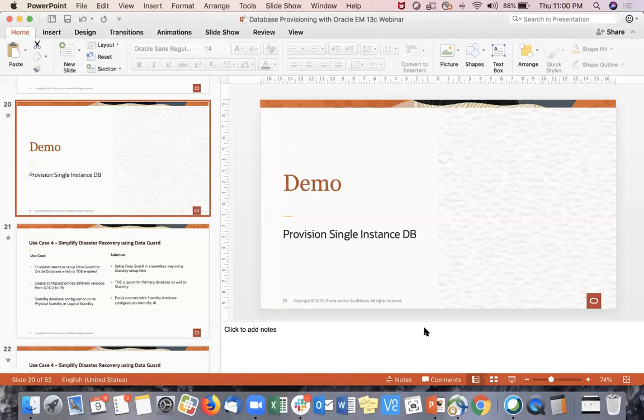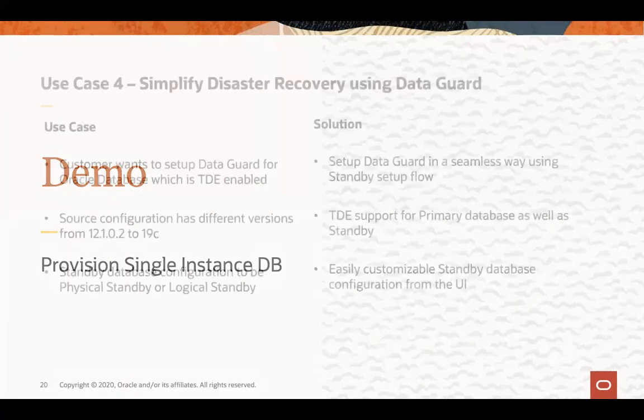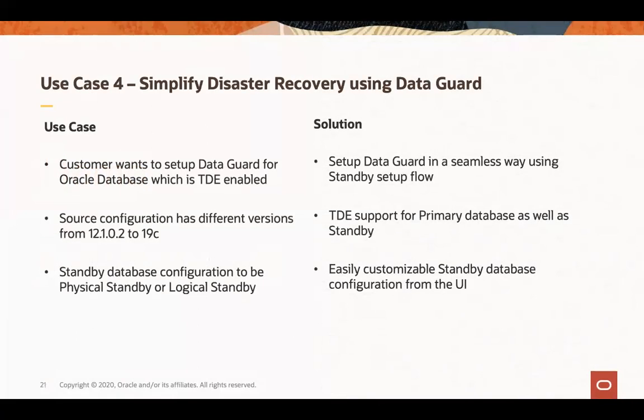For a great demo. Now let's resume our use case discussions. So as Abilash mentioned, you can use this provisioning process for provisioning the single instance database or RAC databases, RAC clustered grid infrastructure, everything. So this is a unified experience that you are going to see while deploying any flavor of Oracle databases. Now let's move on to the next use case. Simplify disaster recovery using Data Guard.